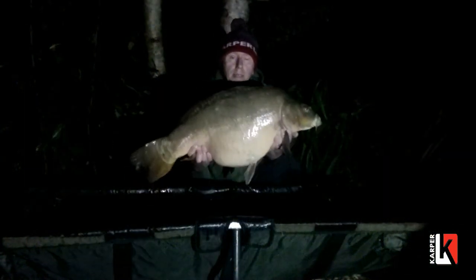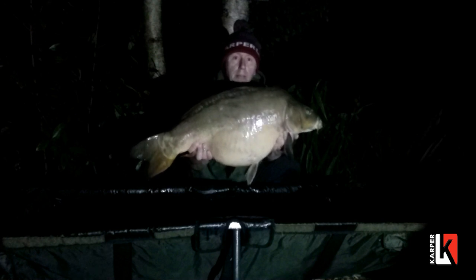Here is a 29-pound, 2-ounce Moulin de Passais mirror carp taking on a 14mm Pichonino Ultra Fluoro Popper.